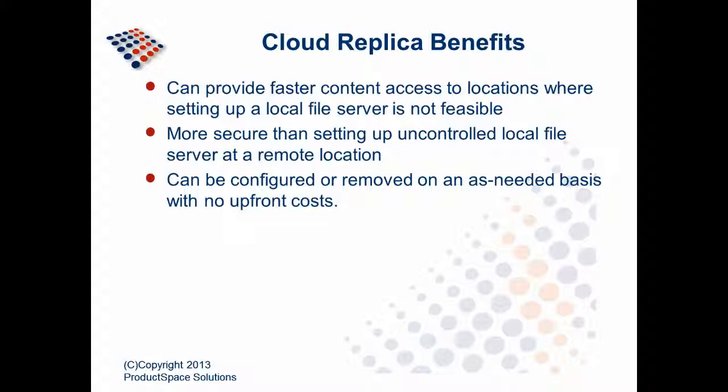So just to recap some of the benefits of using cloud replicas, you could allow your users in remote locations to get faster access to content when it's not feasible for you to set up a local file server. And actually, this could be more secure in many cases than having an uncontrolled local file server at a remote location. And then this can be configured or removed whenever you need. There is no upfront cost. You can just have a replica server. Let's say you're doing a project with a supplier for a few months. You could just have a replica in a site for just 3 months, and then you can take it away. And you only pay for what's actually used.